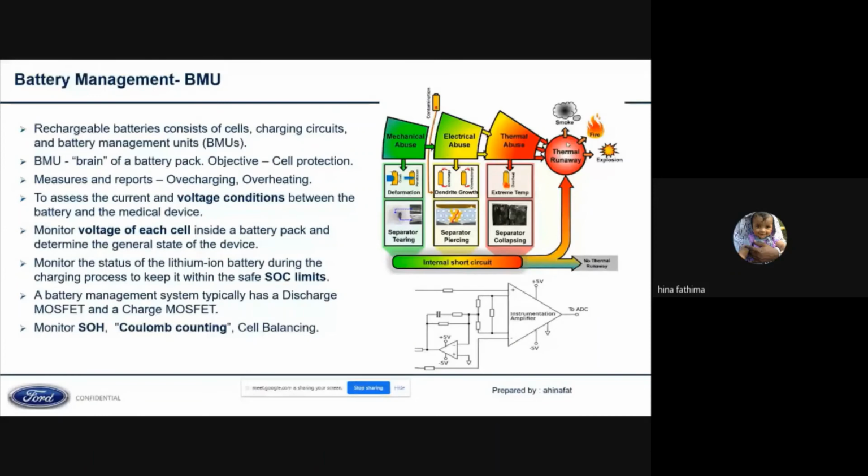We have seen even huge EVs get blown up because the battery got overheated. So that's the most dangerous thing in a lithium ion battery. It's called a thermal runaway. One single cell, if it blasts, can blast the entire battery pack.